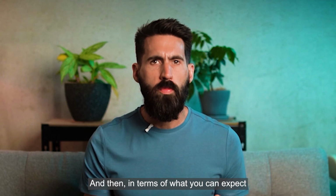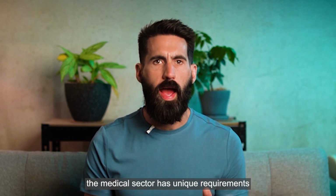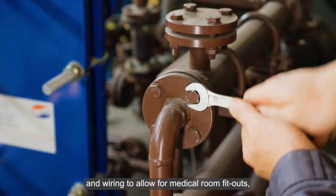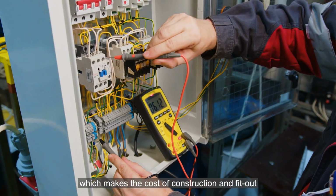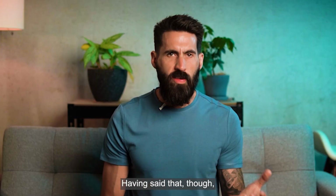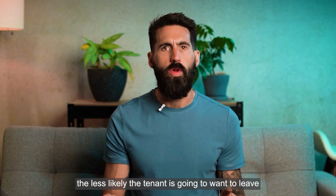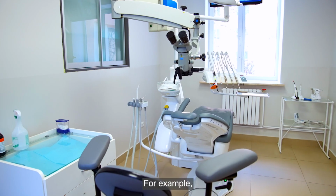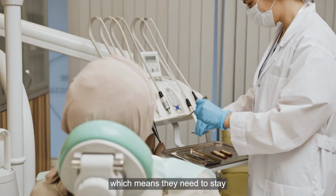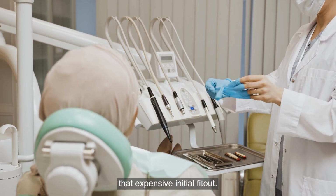And then, in terms of what you can expect from the type of building you need to invest in, the medical sector has unique requirements, like additional plumbing and wiring to allow for medical room fit-outs, which makes the cost of construction and fit-out much higher than a conventional retail space. Having said that though, the more expensive the fit-out, the less likely the tenant is going to want to leave that location. For example, a dentist might have a fit-out worth hundreds of thousands of dollars, which means they need to stay put in that location for many years to justify that expensive initial fit-out.